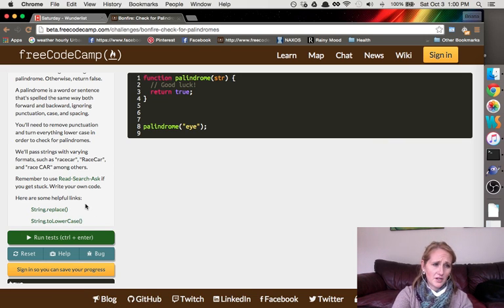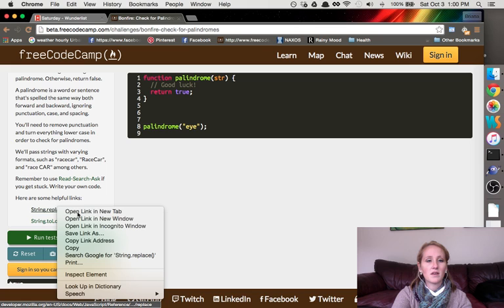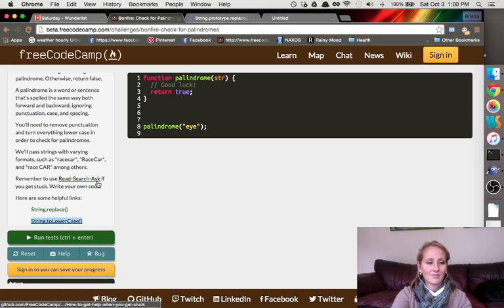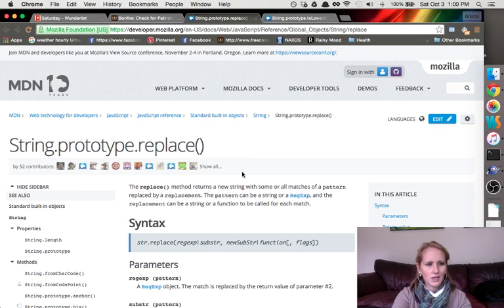People that are not familiar with bonfires yet, you should know that whenever they have helpful links, open those and look at them. So let's open them in new tabs and just take a peek at what we've got here. They're not always necessary to solve those algorithms, but they probably really are helpful. And you're probably going to want to look into that.